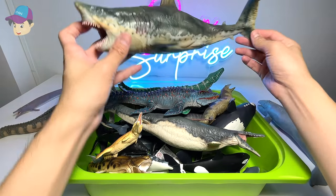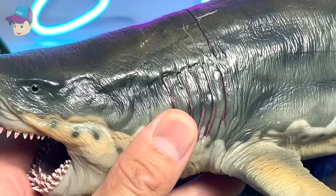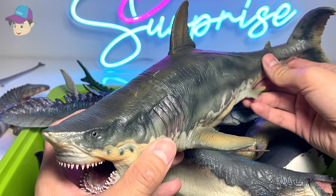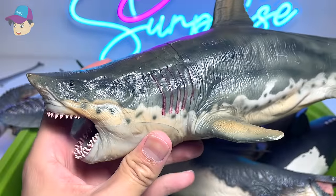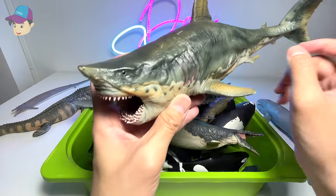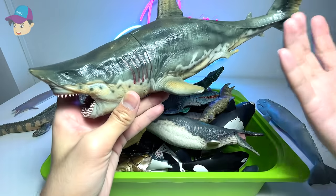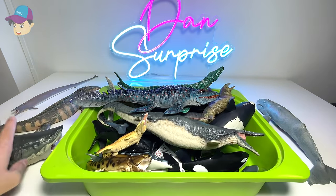Next up, this actually looks like a modern day great white shark, right? I mean, if you take a look at the face, if you take a look at the body, it actually looks like a great white shark. But this is actually a Megalodon, which is a prehistoric shark. It is very big. You know, the size of a great white shark when placed next to it is probably about this size. Yes, so it's like more than 100 times bigger than a modern day shark.